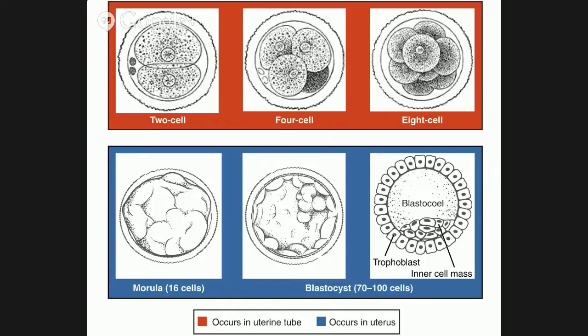Here, the last couple of pictures are the blastocyst stage, which it says is about 70 to 100 cells. So it's not that far through it, but that's probably about 4 or 5 days after fertilization. And the cells are starting to differentiate into different regions within this structure. There's the inner cell mass, which is going to become the embryo itself, and then the outer part, the trophoblast, is going to develop into structures having to do with the placenta and that sort of thing.